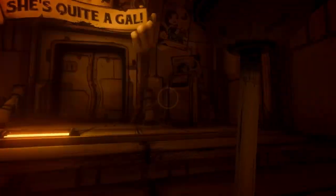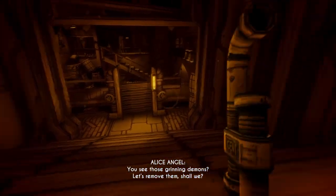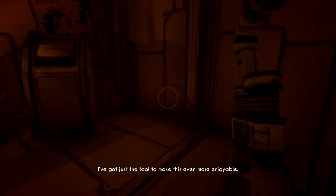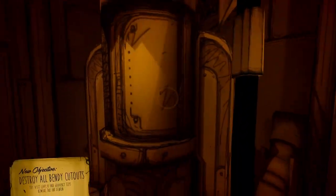This better be the last one, because I'm getting a little tired of this. You see those grinning demons? Let's remove them, shall we? I've got just the tool to make this even more enjoyable. Are you kidding me again?